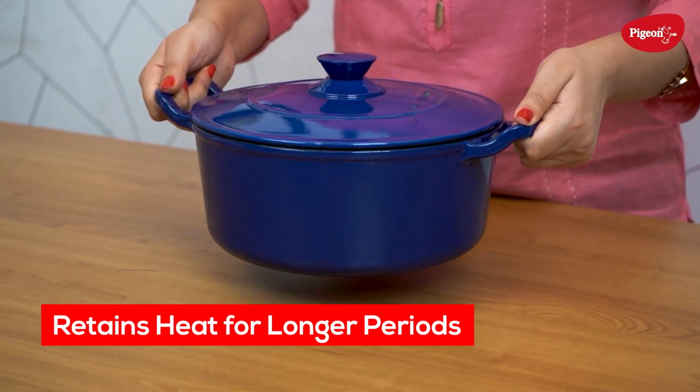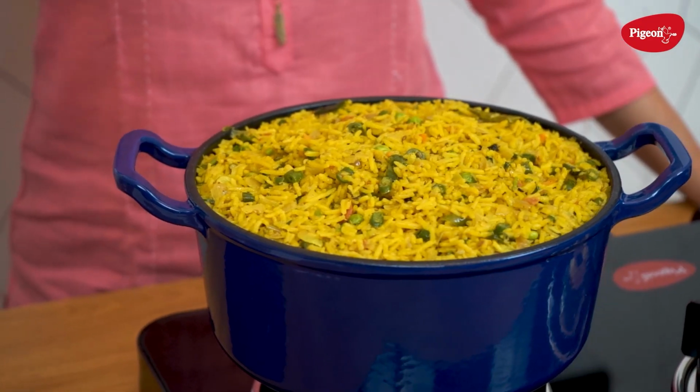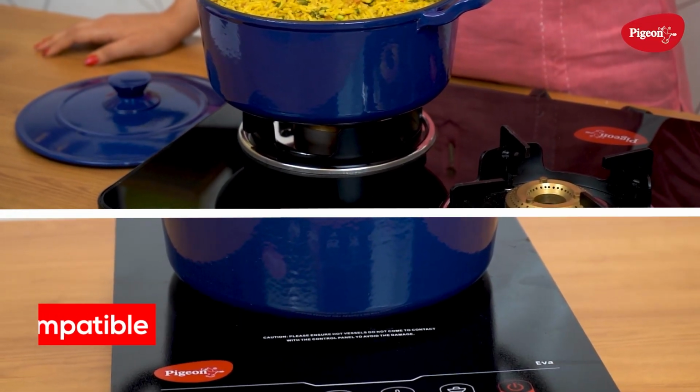Another fantastic feature is that it retains heat for longer periods, making it perfect for both cooking and serving. And guess what? It's compatible with induction, gas and cooktops, so you can use it on any stove you have at home.